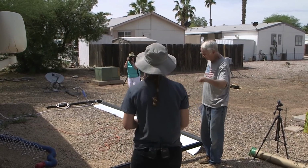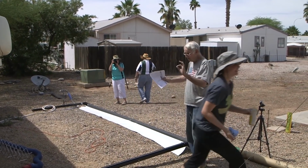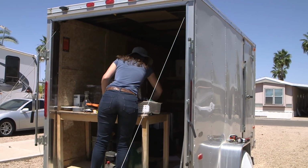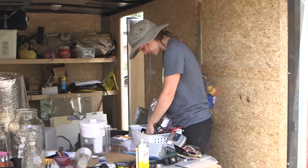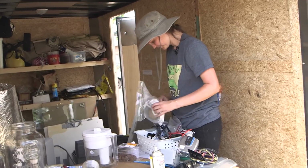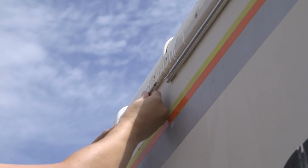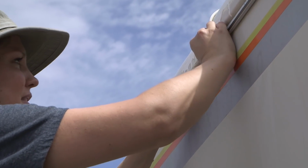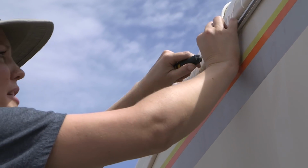Making sure everyone knows what to do is an important first step. Pippy uses a small cargo trailer as her portable garage and tool shed. It's also a shady spot to escape the sun for a few moments. You can flare this beginning part of the track out so that it's got a little bit wider space to go through.